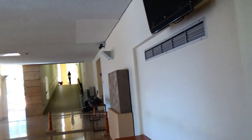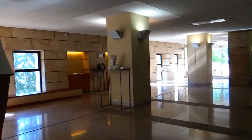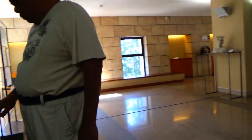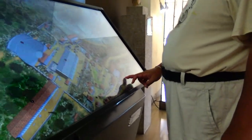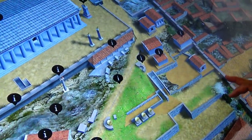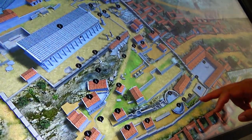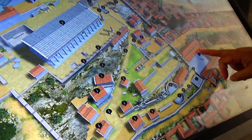And we're in the last room of the entire museum. As you can see, there are some pretty small statues. Over here next to me is a panel showing some of the buildings they had in the Temple of Apollo. What do you want to see? How about the Temple of Apollo?